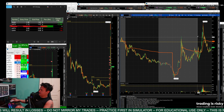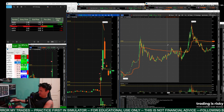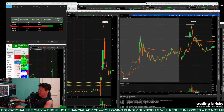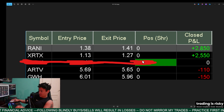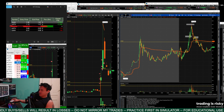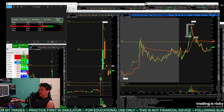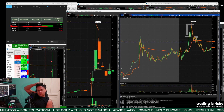GWH, I also bought this one around 6-ish. We had the first green day bounce at 5.66. So I ended up buying a piece at 6 with a 5.80 stop. Soon enough, it hit 6.60. Then we came back down, and I actually got stopped out. I lost money. So I gotta write in my notes to take profits when I'm up 10%, because I was up 10% initially from 6.60, and I took no money out. I thought this GWH was gonna be a better first green day bounce, but it wasn't.